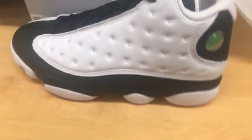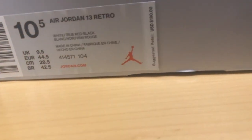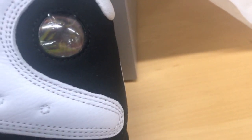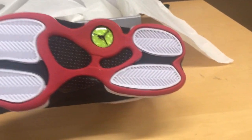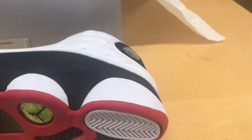So the shoe we're looking at today is the Jordan 13 He Got Game. Check out that color code on them: white, true red, and black. So starting off, tumbled leather all down that toe box, all up that side panel. Holographic 23, probably the most iconic thing about this shoe. And of course, that beautiful outsole that resembles the panther. It's just absolutely magnificent. Hints of red, little bit of that lime green hint to them as well.